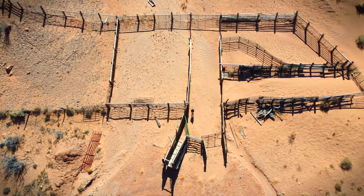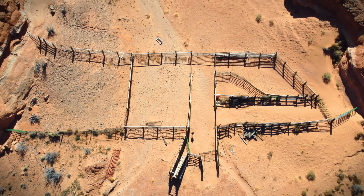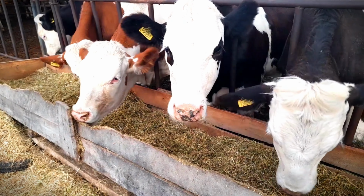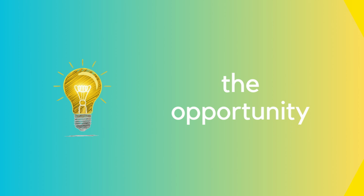Pen fattening is typically done in a confined space such as a pen, which is also equal to zero grazing. Sometimes you hear it interchangeably mentioned as zero grazing, so just basically the same concept that focuses on intensive feeding of cattle in confined spaces.